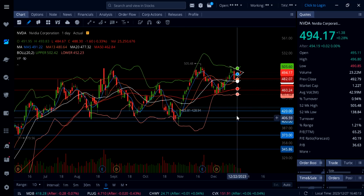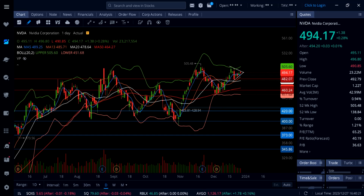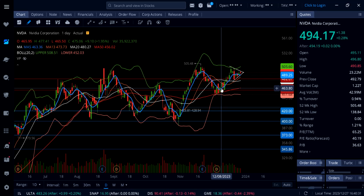So going into tomorrow on Nvidia, again closing above the 5-day moving average right here, 489.25, which is good. And if you actually caught the dip, it was there today to buy the dip and day trade Nvidia. You can see right here getting down to 490, just above the 5-day moving average, and it was holding, and then this thing went back up to almost 495.